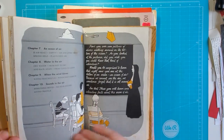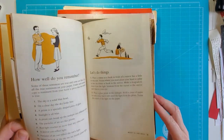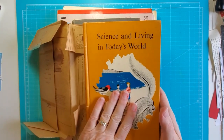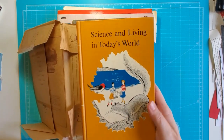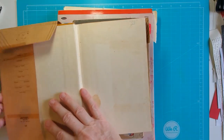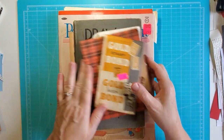I love it. I probably will end up cutting the book up, even though it's in really good condition. But look at the awesome book cover. It's really good. Okay, so that was one book that I picked up there.